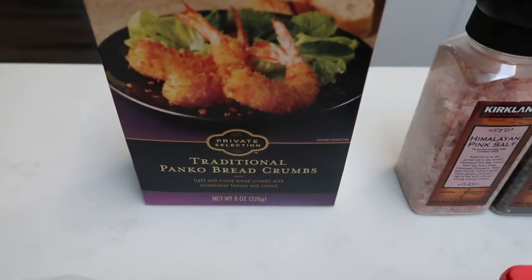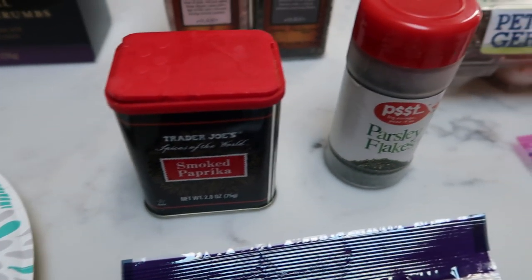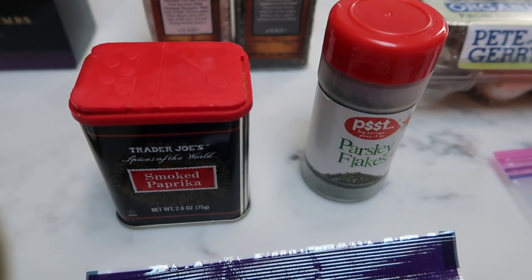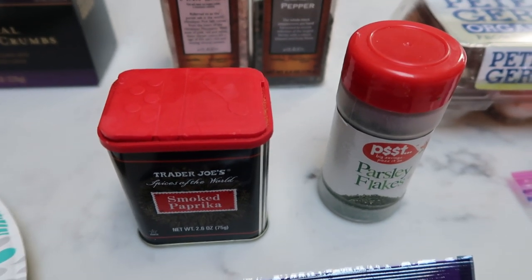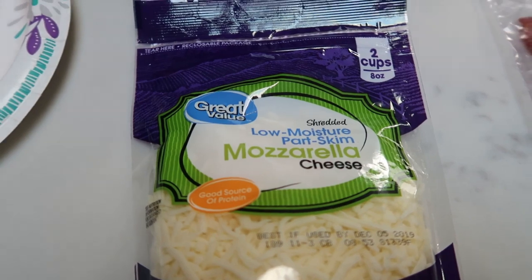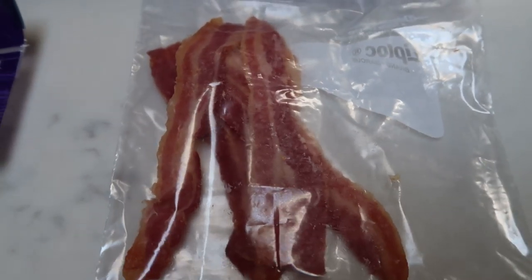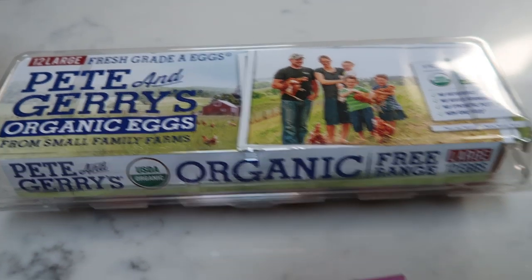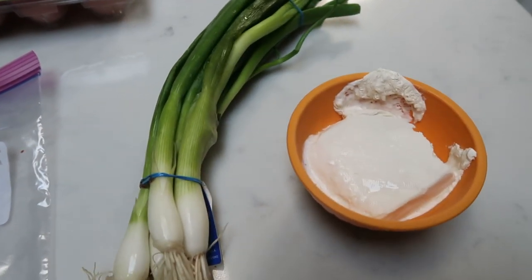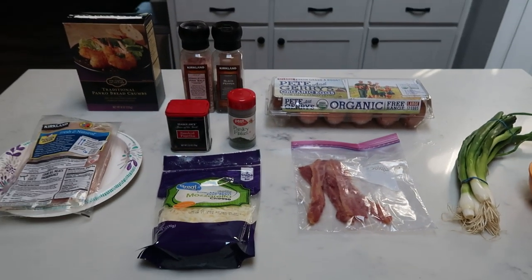So first, you're going to need some panko breadcrumbs, salt and pepper, of course, some boneless, skinless chicken breast, paprika, either dry or fresh parsley. The recipe actually calls for fresh, but I don't have any. Again, I'm using mozzarella cheese. I could not find the Fontina, unfortunately. I have 5 slices of pre-cooked center cut bacon, an egg, a green onion, and some softened fat-free cream cheese. So let's get started on tonight's dinner.